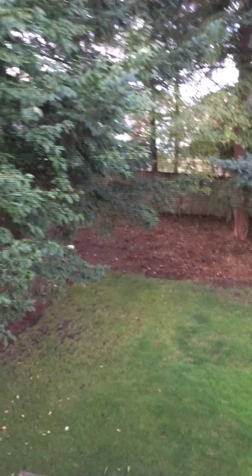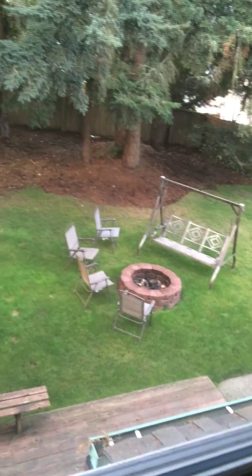But really decent sized rooms, and a nice big window. Right now it's just kind of gloomy outside, but it looks out to the backyard. You can see they have a fire pit and everything out there. And then a pretty decent sized closet actually, and it doesn't have the slider doors, which I actually like. Yeah, nice big closet, to be honest, for just a standard bedroom.